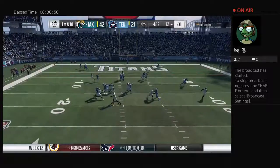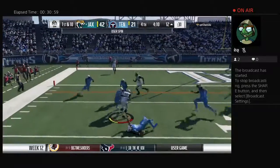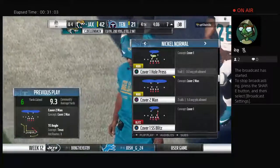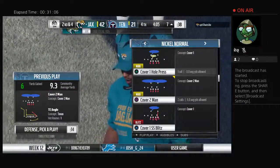They'll look to throw here on first down. That's complete right around the 8. A great move in there, but it only takes him to the 7. He's dropped there. A gain of 6 there on first.